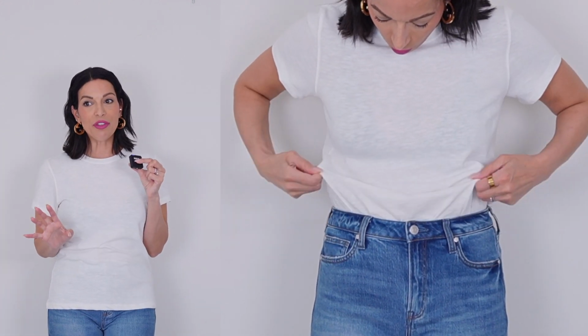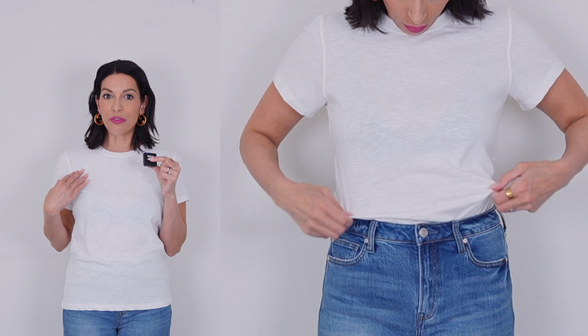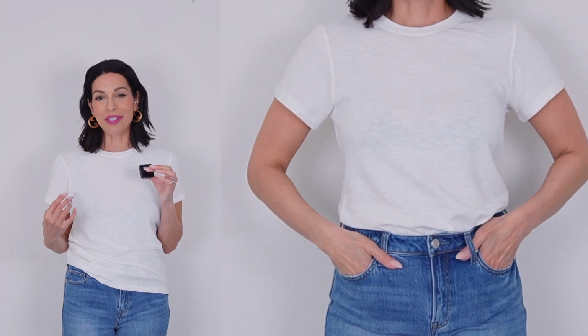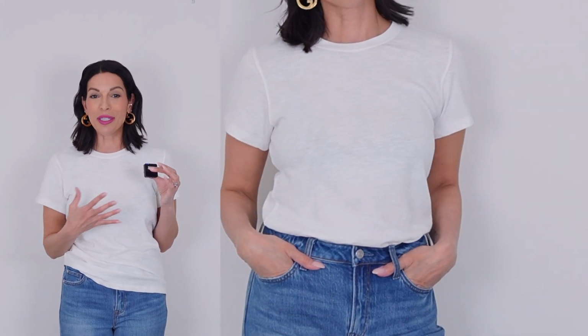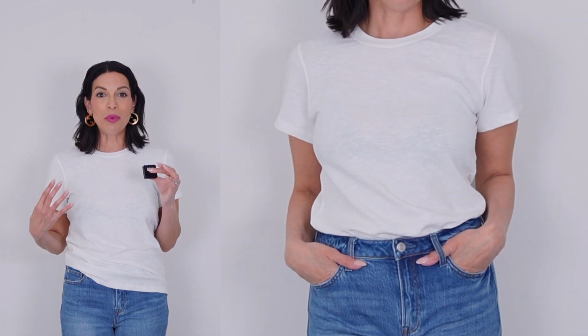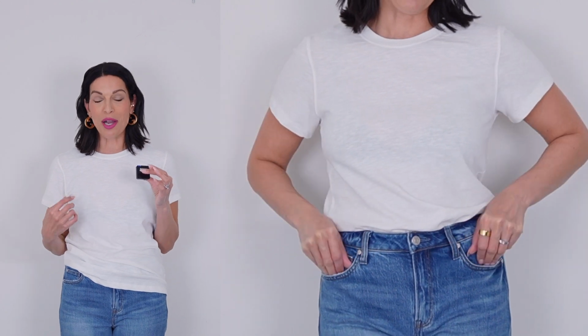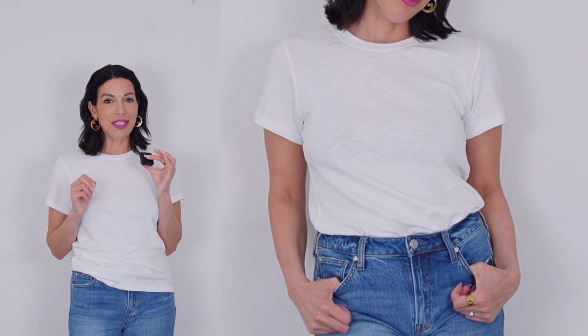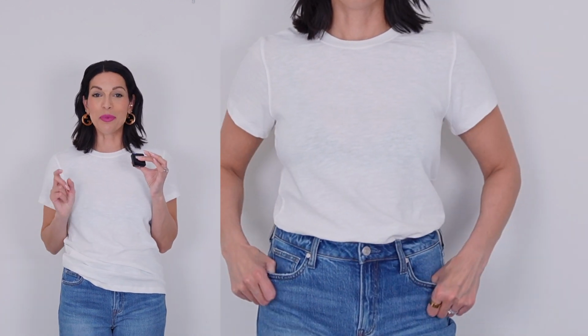As for the thickness of the tee, I'd say it is see-through. You can see my black bra through it, and I'm starting to feel like perhaps every t-shirt I'm showing you today is probably going to show some variation of the black bra showing through it, which is probably why all of us stylists often recommend that you don't wear a black bra with a white t-shirt, that you stick to a nude or flesh-colored bra instead. I'm starting to fear that all these t-shirts are going to fail this test, but we'll soon find out.